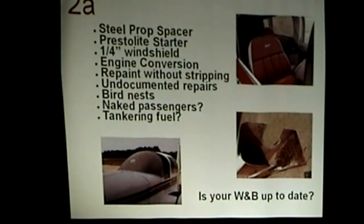How about this bird nest we found in the tail? I took a 15-pound nest out of one wingtip one day. Yeah, and the birds had built it over a two-day weekend. We worked on the airplane on Friday, came back on Monday, and those suckers over the weekend had put 15 pounds in that wingtip. We waited because it just kept dragging out, dragging out. It's like, oh my gosh. 15 pounds. Anyway, that's right.